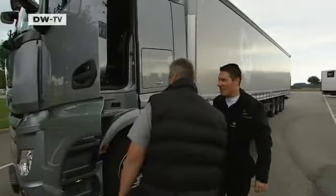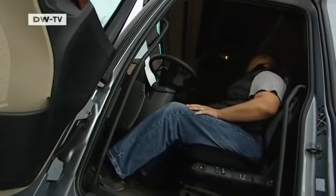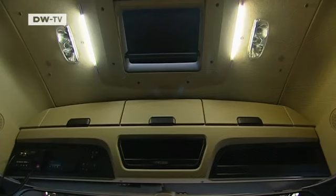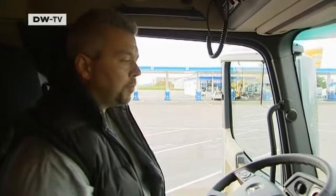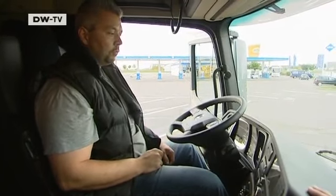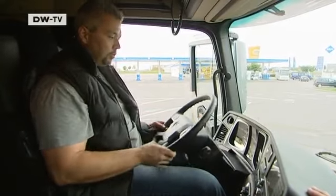At a truck stop along the Autobahn, we meet long-haul trucker Klaus Gelbe. What does he make of the new Actros? He's happy to take a peek at the cockpit and give us his first impressions. He found it very convincing, as the vehicle is much roomier. He likes the storage compartments and that everything's easy to read. He especially likes this new adjustable steering wheel, which can be brought towards the driver and is easy to adjust.